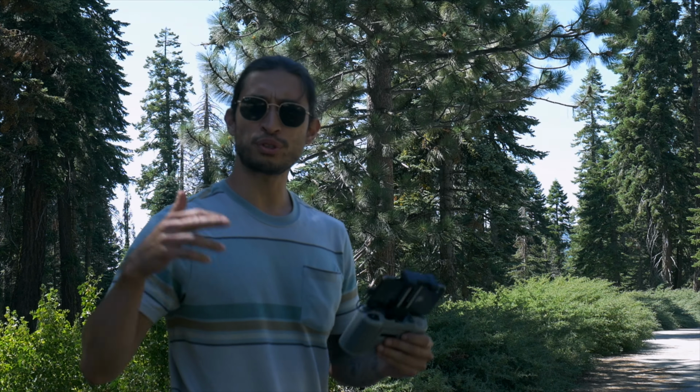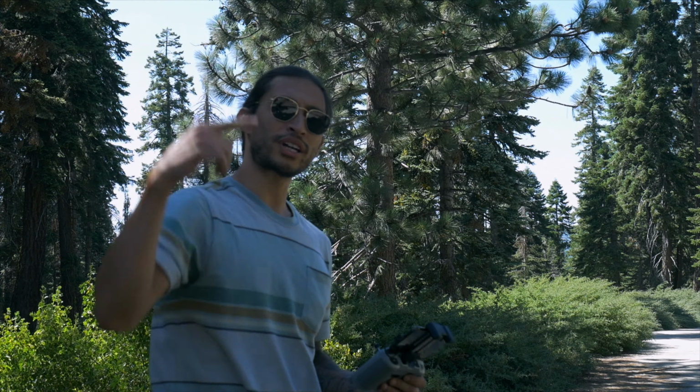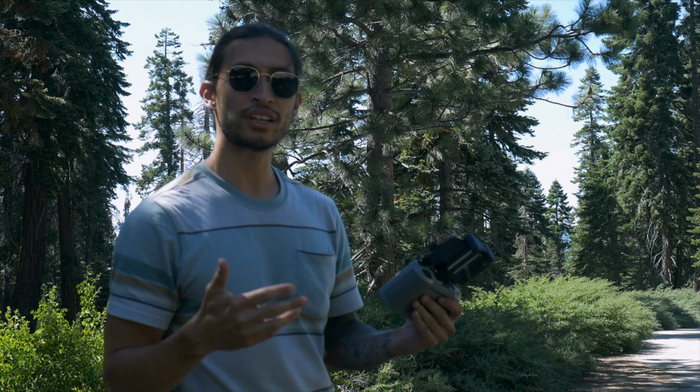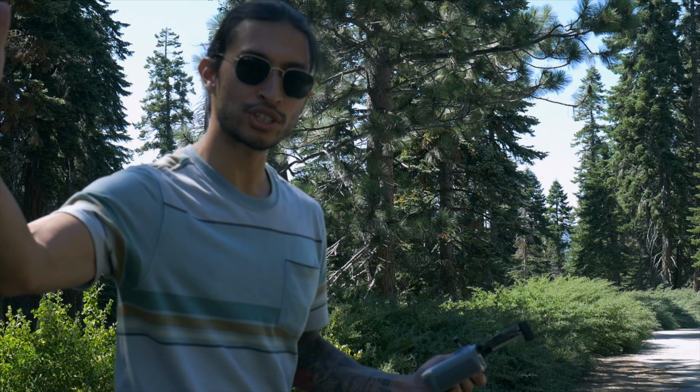Alright guys, so we finished the loop of the trail, but it took us to the side of the road. We're not sure what direction our car is, but we have the drone. So we're gonna put the drone up and find the car. So that's a useful way you can use your drone in case you get lost. We're gonna put it up right now so we don't waste energy looking for the car.